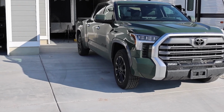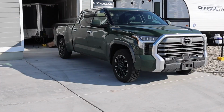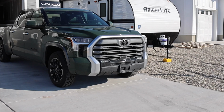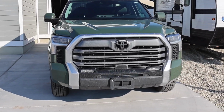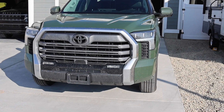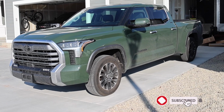Today is the day we're going to do a review on this 2023 Toyota Tundra. I am a huge fan of this brand, so here's a fair warning: I'm going to really be negative because of that. I love this truck a lot. I think Toyota did a great job, but I think they really screwed themselves because they made the biggest mistake of all time. And we're going to unpack that in this video.